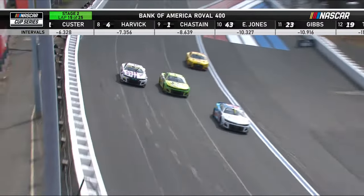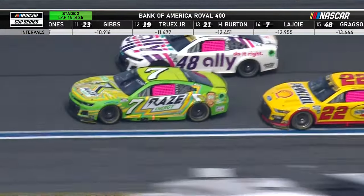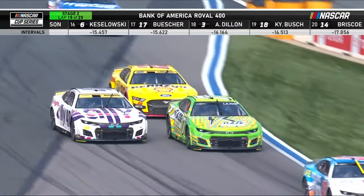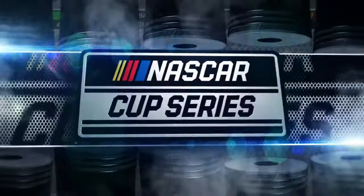It looked like both missed the backstretch chicane. Yeah, they entered in there side by side. They were battling for position, and we talked about it earlier. It's very difficult to go through there side by side. Neither one wanted to give that spot up down the back straight. They're still arguing about it. Yeah, they're not happy about it.